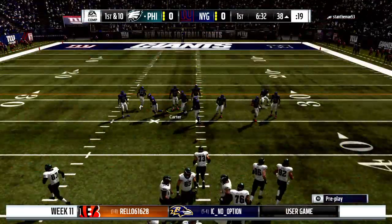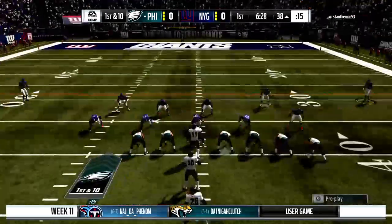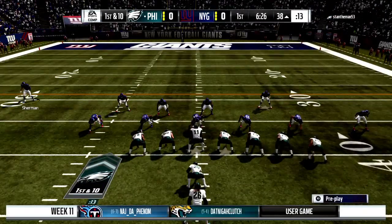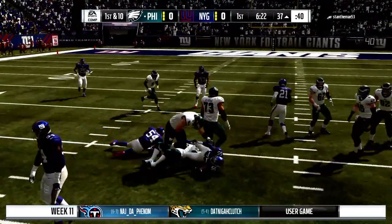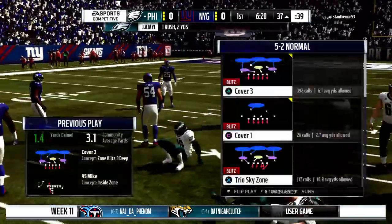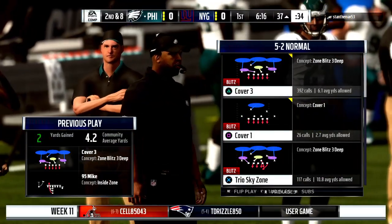So how about that for a chain mover? They're all the way down inside the 40 now for first and 10. Now it's the Boise State alum, Jay Ajayi. And a short gain there down to the 37-yard line. Olivier Vernon brings him down.